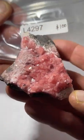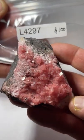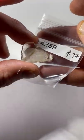Too many comments. Kalahari manganese, rhodochrosite. Kalahari manganese field. Liam, I see your claim. 4259. Okay, gotcha on that one. Thank you. That's a killer crystal. Do you want a thumbnail box for it? A little perky? Put perky on there. I'll send you a perky box.